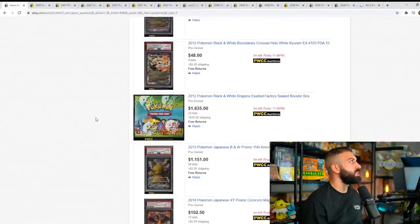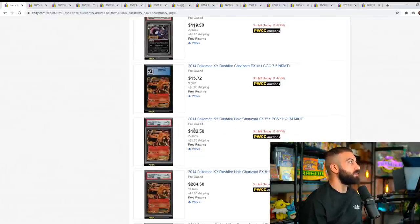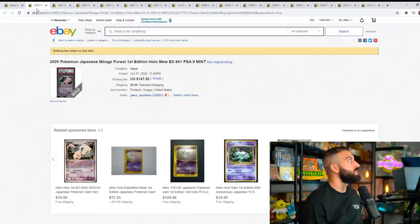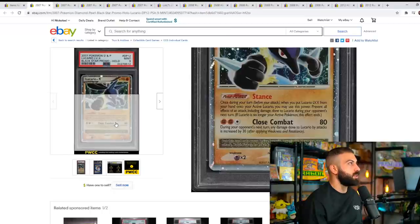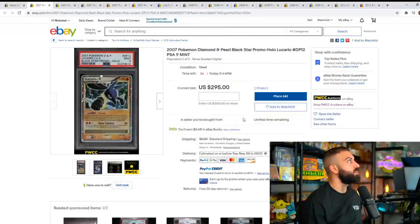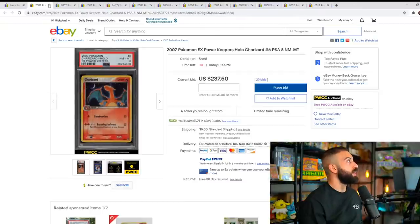But there's also a Keldeo EX, and then we move into the Black and White era, and then we're pushing through to starting to get into modern stuff like Flash Fire. So let's see what these end at. So this Mew in Japanese Forest went for about 150. Then the Lucario level X Black Star promo. So this must have been on a tin or something, DP12. And these are usually tough to grade because they get bent up when they're in those, but about $300 for a 9. Charizard Power Keeper is an 8, 275.